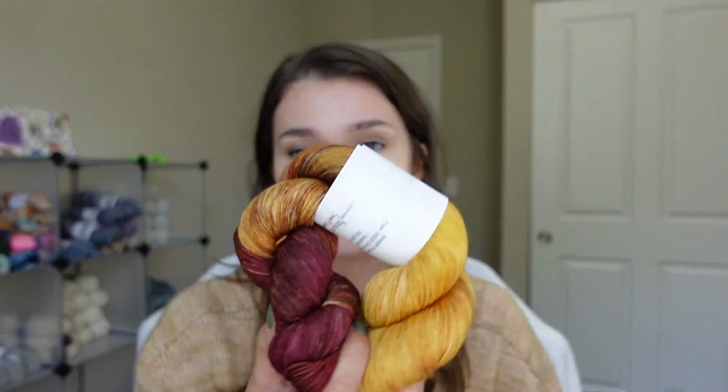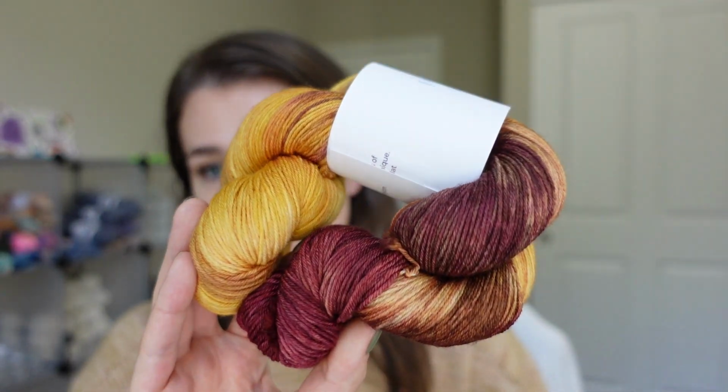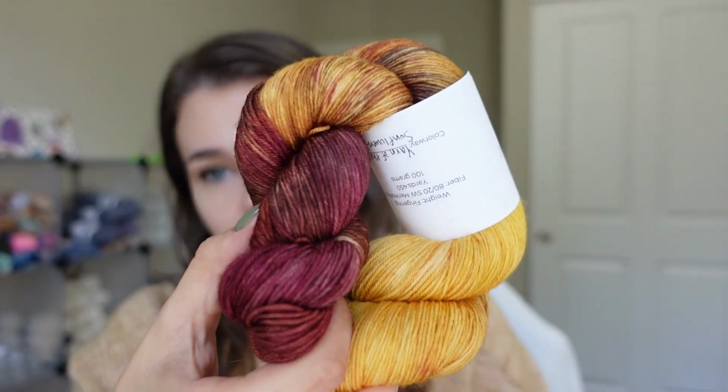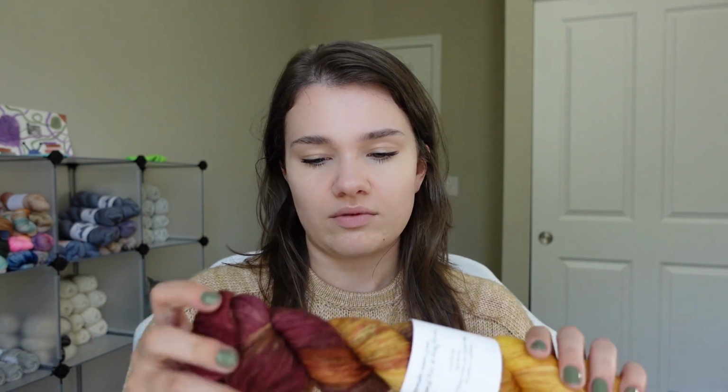So yes, back to the yarn. She did not disappoint. This colorway is beautiful. Like, perfect fall colors. I am so excited to knit some socks up with this. And I know it's variegated, but I really want to knit a patterned sock with this, so it can be like a really fall sock, if you know what I mean.